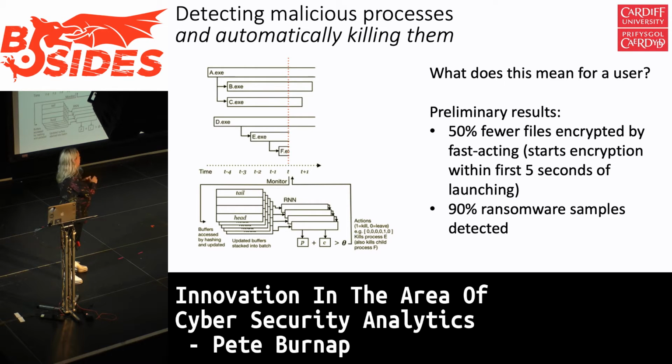This is running live and including all the analysis and process killing time. And by fast-acting, I mean it starts encryption within 5 seconds. It doesn't need internet access. It's not waiting for some information from a C2 server. It just goes away and ruins your life as quickly as it can. But the model did detect 90% of the ransomware samples.